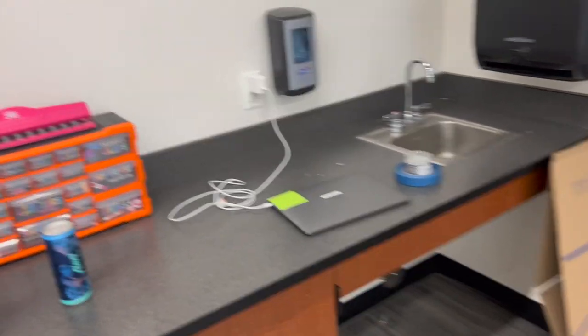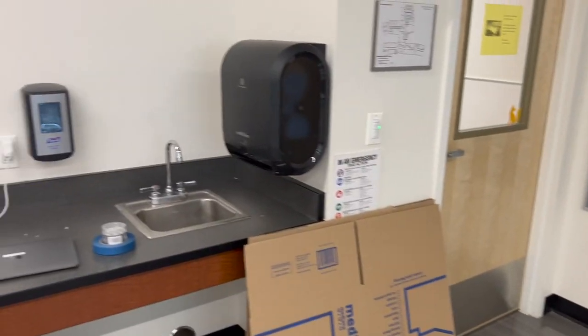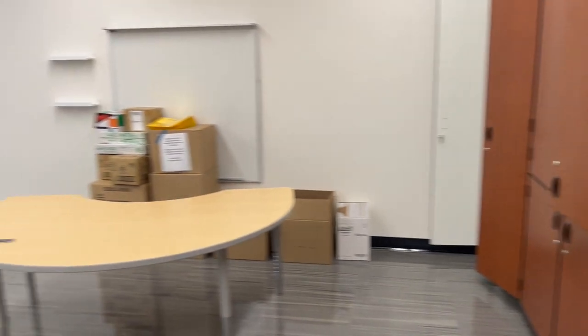And then coming back to where we started, my door, and then the sink. I covered my school name on there. But yeah, a quick glance around.